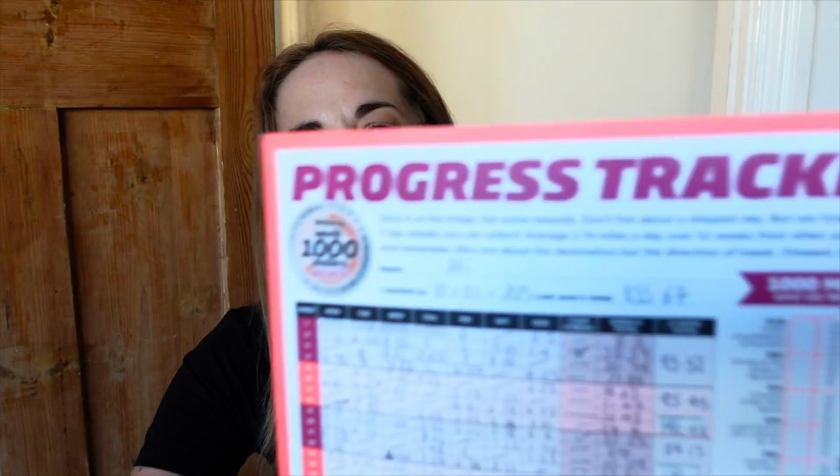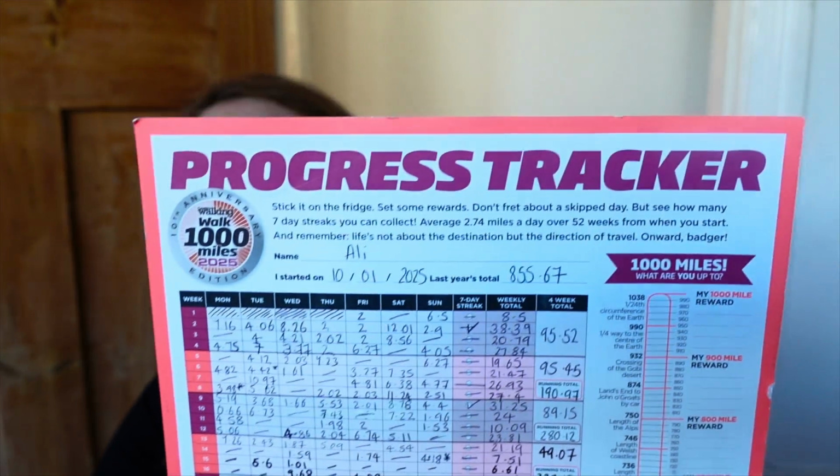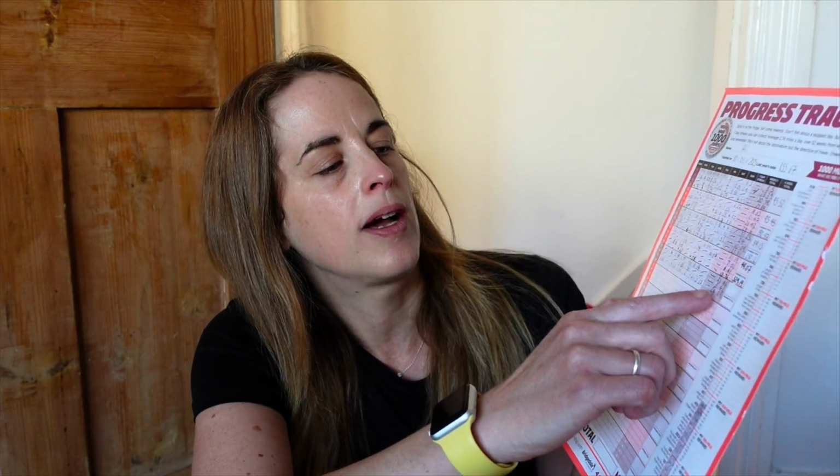I was going to give you a bit of an update as well, because I keep saying I'm doing my 1,000 miles in the year. I thought I'd let you know where I am with that. Hang on, I'll go and get my little thing. Okay, so this is my progress tracker that you get in the February issue every year of Country Walking magazine. I think you can order it from their website as well. Obviously you could just write it down in a notebook, but I like the little tracker. You can track each week that you walk, total up each week, and then every 4 weeks you can do a running total.